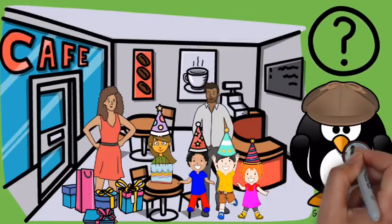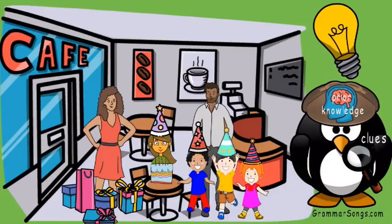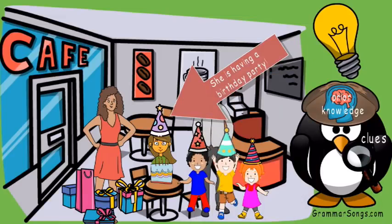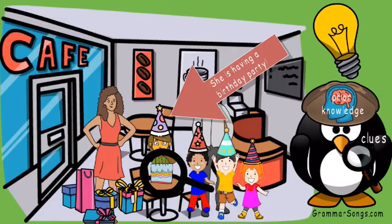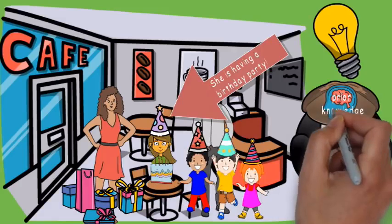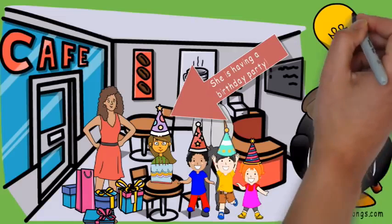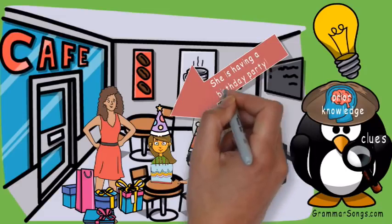Use the clues you see and your prior knowledge to form an idea. I know, she is having a birthday party. The clues are the hats, the presents, the friends, and the cake. My prior knowledge tells me that the birthday girl is the one who will blow out the candles. My idea or inference is that she is having a birthday party.